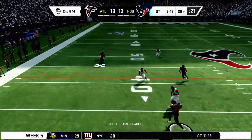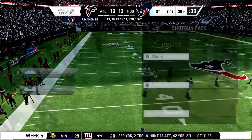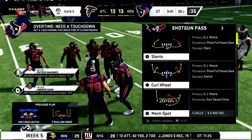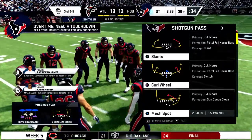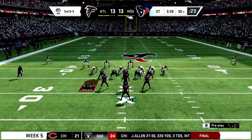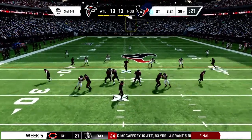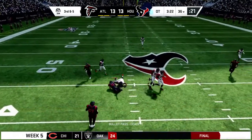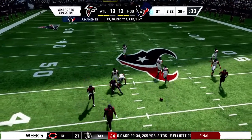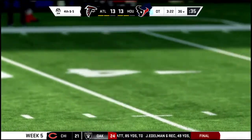Shotgun snap to Mahomes. He's got Smith here. And to the 36-yard line, taken down there after getting 8 yards. 8 yards on the completion, but now they face third down. Working from the gun, Mahomes. And that is incomplete. Oh, he had a defender right there with him to force that to the ground. And 4th down.